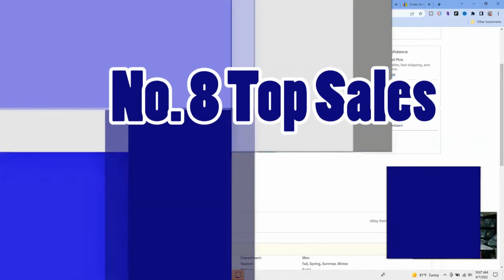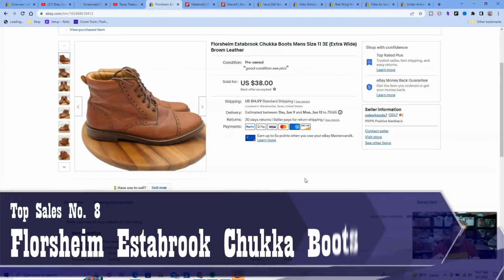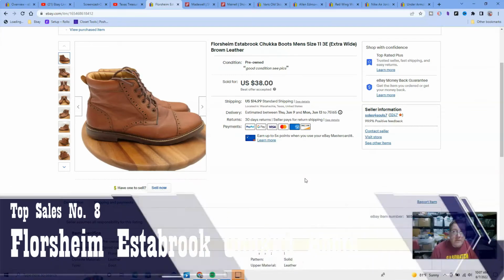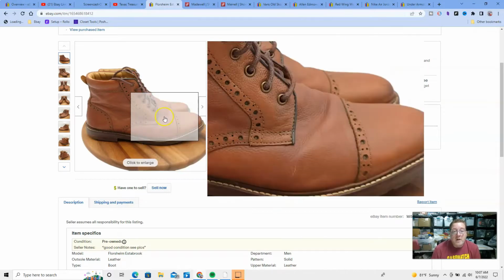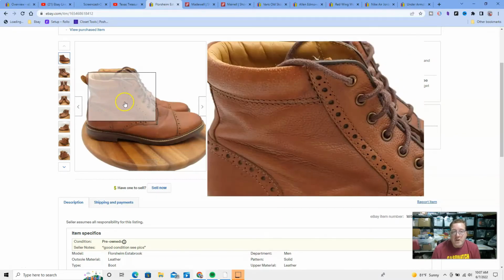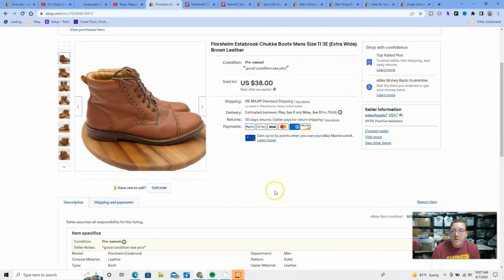Okay, next up at number 8, here we have another eBay sell. Here we have a pair of Florsheim Estabrook Chukka boots, men's size 11, 3E, which is like extra wide, brown leather. Couple things working here. I love picking up men's boots. I'm always going to check those out. Chukka boots especially. We even have the cap toe with the perforations here.